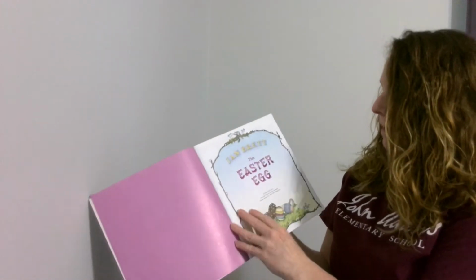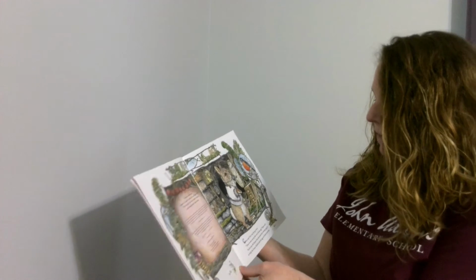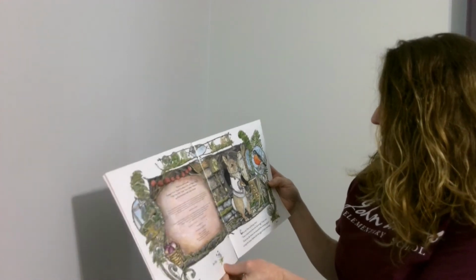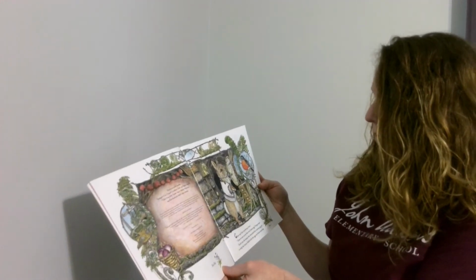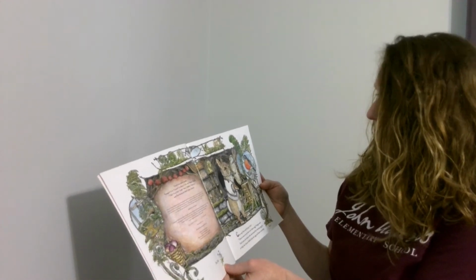The Easter Egg by Jan Brett. Chirrup, chirrup, spring is here. Time to start on my first ever Easter egg, Hoppi said. Each year, the bunny who decorated the winning egg got to help the Easter rabbit hide the eggs on Easter morning.